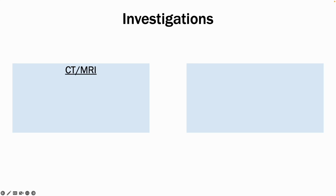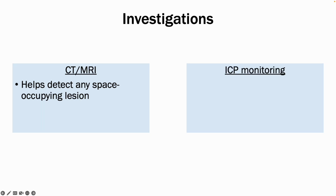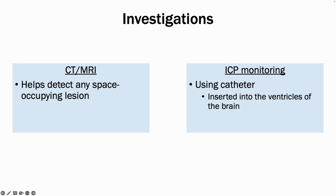In terms of the investigations, the main one is a CT and an MRI. It helps detect any space-occupying lesions, and it's your go-to investigation, at least at first, for raised intracranial pressure. You can also do something called intracranial pressure monitoring, where you essentially put a catheter into one of the ventricles inside the brain, specifically the lateral ventricles, to determine what the pressure is like, how it's changing, or if it's changing at all, etc.